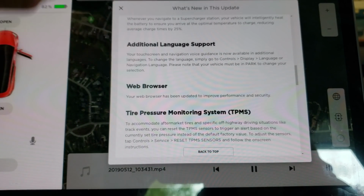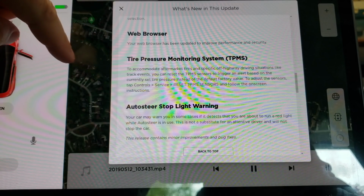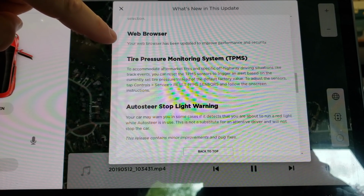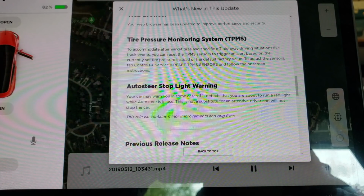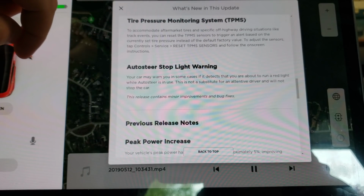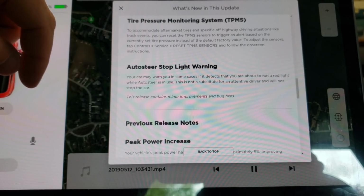So some additional things to note: additional language support, that's also in the menu. Big one here, web browser, Google Chromium. They updated the web browser to improve performance and security. That is huge. And then we have tire pressure monitoring system and auto steer stoplight warning. Your car may warn you in some cases if it detects that you are about to run a red light while in auto steer.